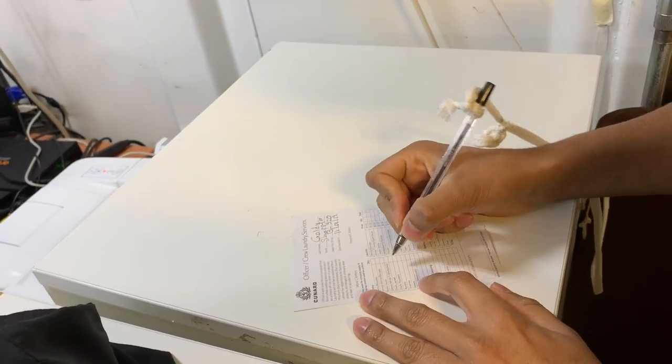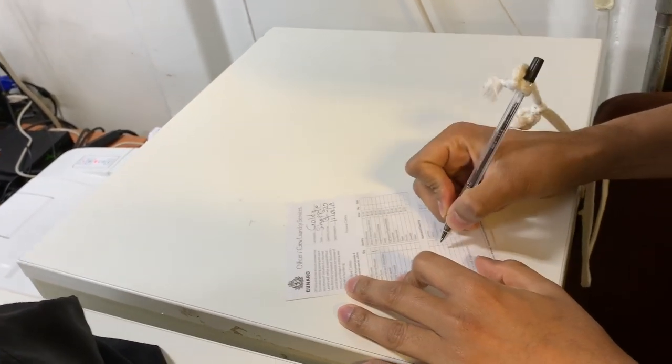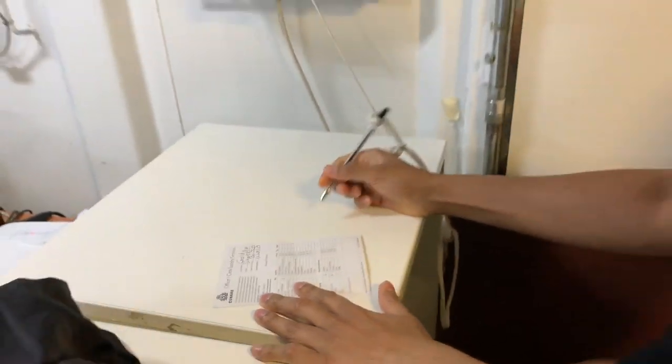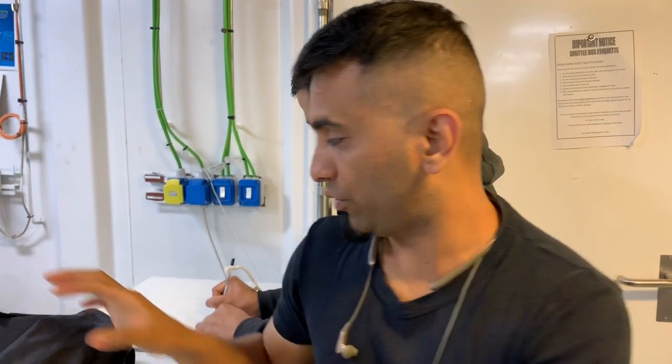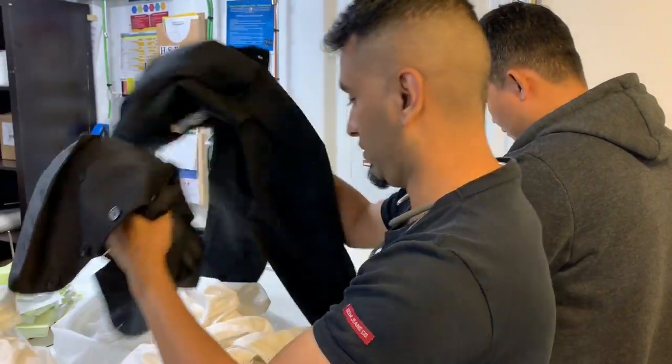Shirt. So I will just write one formal shirt, one trouser, and one jacket. That's it. And if we have any special instruction, we can also mention that. So now what I need to do is tie this. I'll show you how to tie this.